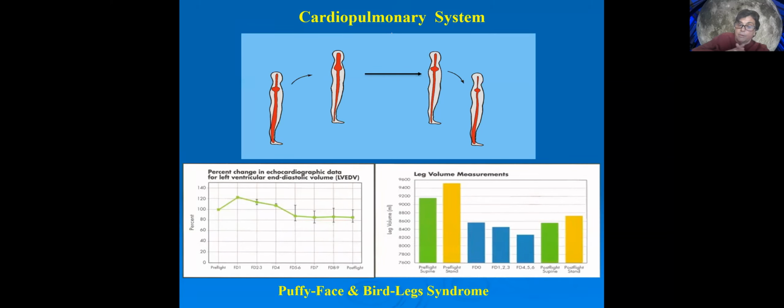I'm pretty much sure that you are aware of these four men. The first one is here on Earth, with the heart in the chest, and then the distribution of blood from head to toe. And you can see that as soon as you are in microgravity, the second man here, we have an enlargement of the heart, and then you have more blood in the upper body because of the lack of hydrostatic pressure due to the lack of gravity.